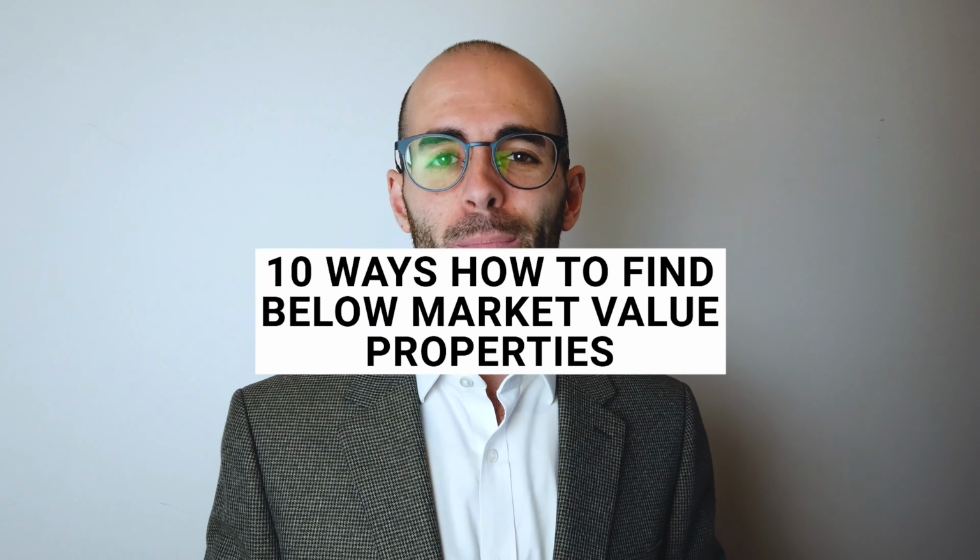So the more buffer you can build into your figures, and by purchasing a property at the lowest possible price compared to what you're prepared to pay for it, not only are you going to deliver exceptional returns, but you're building a nice margin of safety. So if things do go wrong, and sometimes they do in property, you're able to cover that because you've purchased it at such a great price.